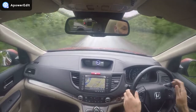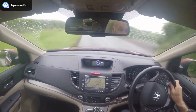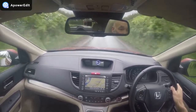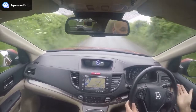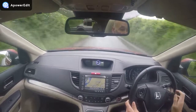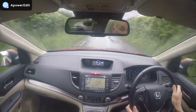Dashboard directly in front of me is again simplicity itself, all working exactly as it should. Now we've been running for some time. Temperature gauge, by the way, running at a third, which is exactly where it should be on a Honda car, whether it be petrol, diesel or otherwise. Steering wheel pretty much looks and feels as new in hand. You've got obviously cruise control up here, just press a button to activate. It's all done, it's really simple.